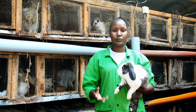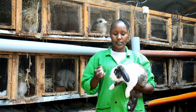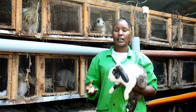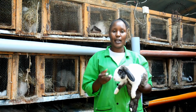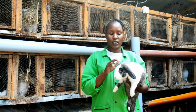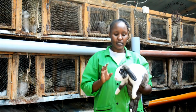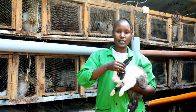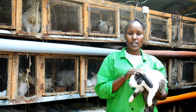They can be New Zealand, California. You see here we have the Dutch, and it's an earlobe rabbit. So the structure of the lying ears is what gives this rabbit the name earlobe. One of the features of the earlobe rabbits is that they usually have a high bone to meat ratio. They're usually more bony, and also very calm animals. Another good feature is that they are not usually affected by ear canker. The ear canker that usually affects the ears of rabbits, they are usually not affected by any disease that affects the ears.